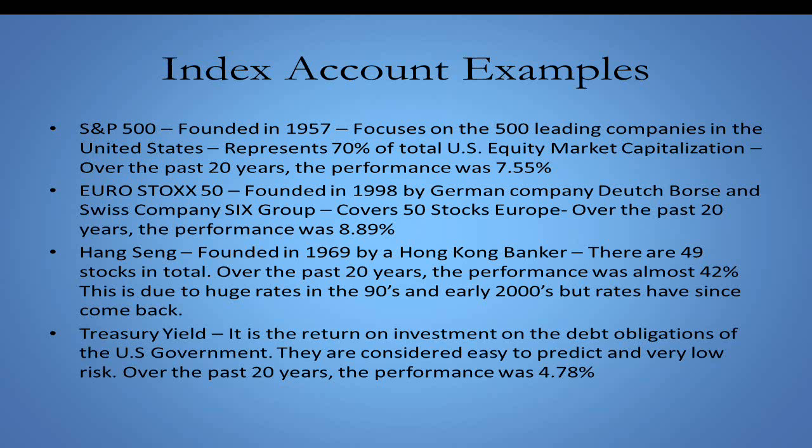Now, to get into this, the S&P 500, founded in '57, focuses on the 500 leading companies in the United States. Basically, it represents 70% of the total U.S. equity market. Over the past 20 years, the performance of this index was 7.55%. Next, we'll look at the Euro Stoxx 50. That was founded relatively recently, in 1998, by Deutsche Börse and Six Group. It covers 50 European stocks, and over the past 20 years, its performance was a little bit higher at 8.89%.